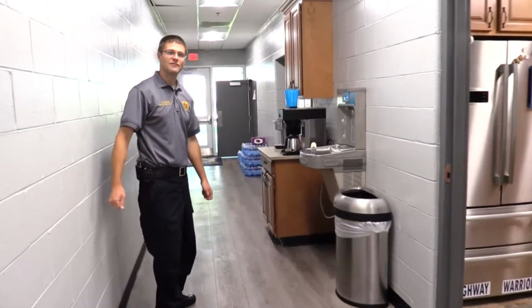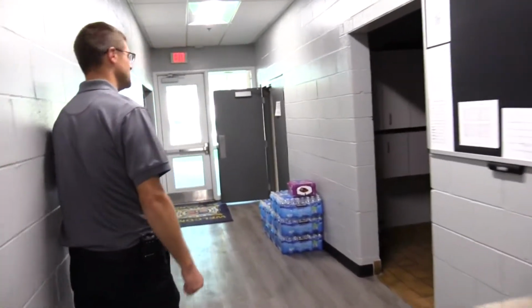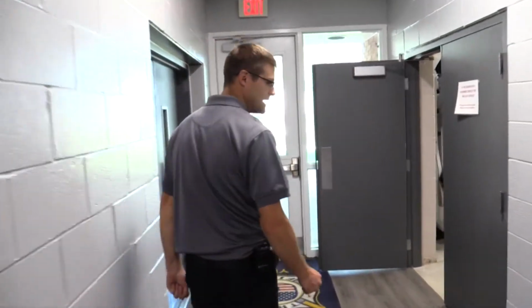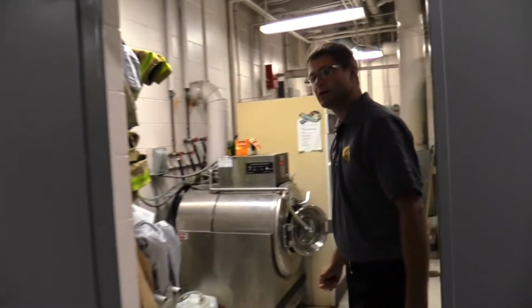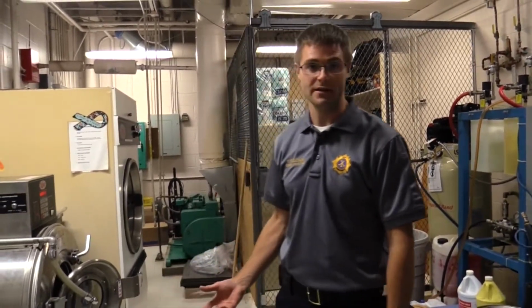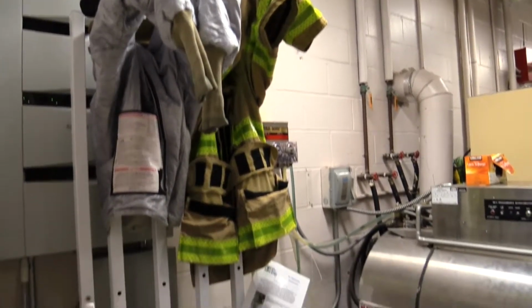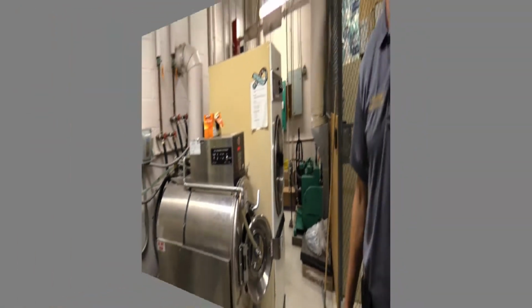Down the hallway from the kitchen, we have not only our coffee maker, but also one of the more important rooms of the fire station. While this may not be the most exciting room, it is very important. Firefighting contains a lot of harmful chemicals that can get on our gear and on our skin. Therefore, it's important that after every fire, we wash our gear. This room is where we house our washing equipment as well as our gear dryer.